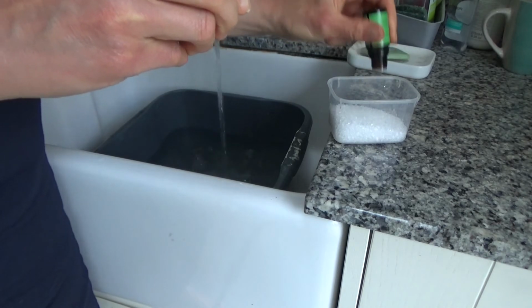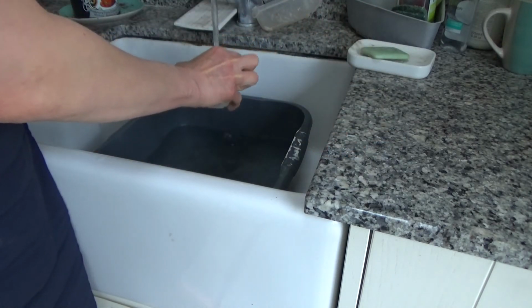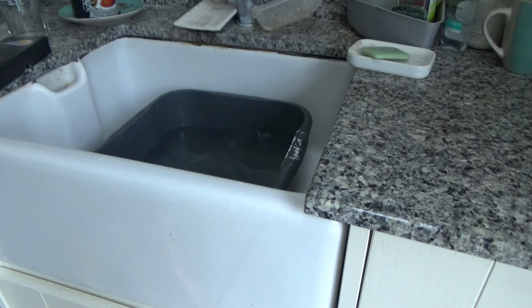So I'm just going to fill this up now, and then I'm just going to put the essential oils in and the salt as well. So I'm just about to soak my feet. The water is a little bit warm at the moment, so I'm just leaving it to cool down.